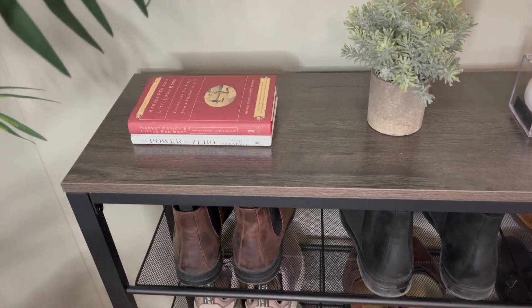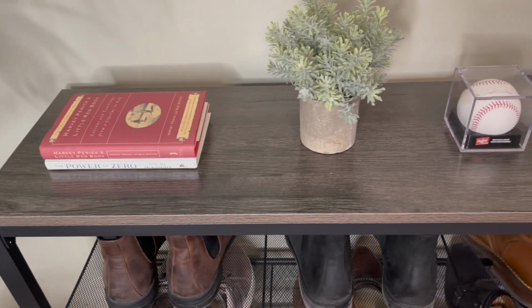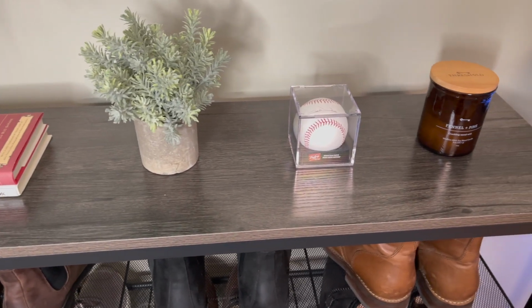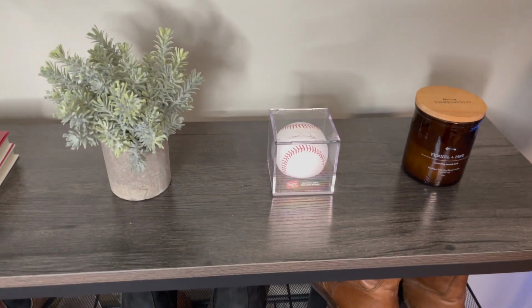On the top shelf of the shoe rack, I just have a few books, another fake plant, a signed baseball by a professional Korean baseball player, and a candle to give this room a nice scent.